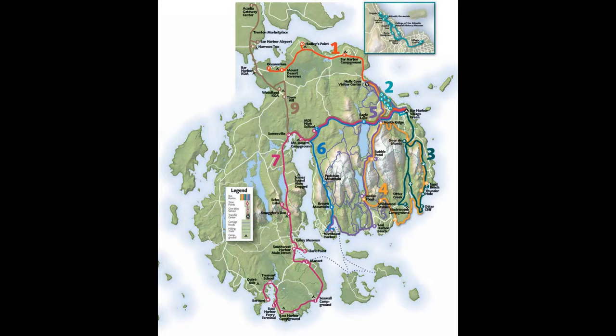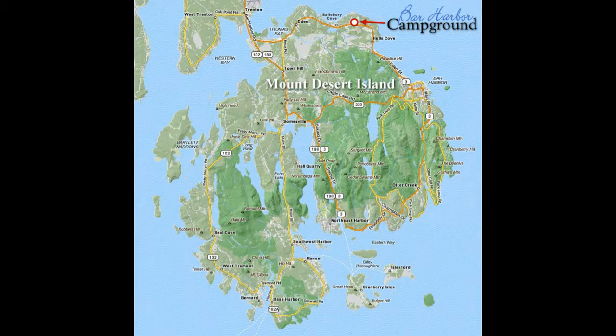They actually have stop cords that you just pull, and the bus driver will pull over at the first safe place. If they see you standing on the side of the road, they'll stop and pick you up. The bus system is completely free. We stayed at the Acadia RV park. They don't allow reservations. You just pull in, and if they have a site, you can stay there until you want to leave.